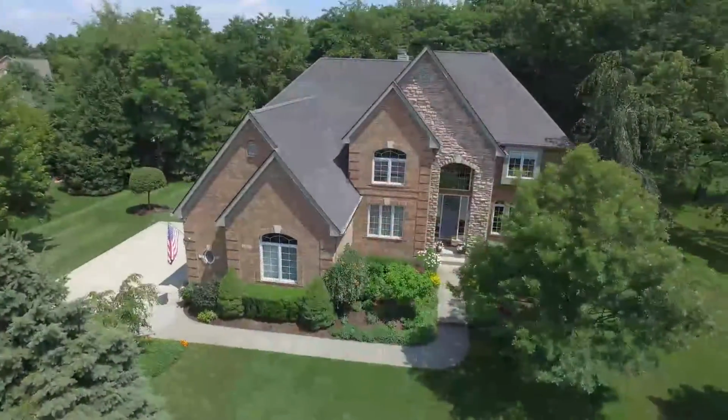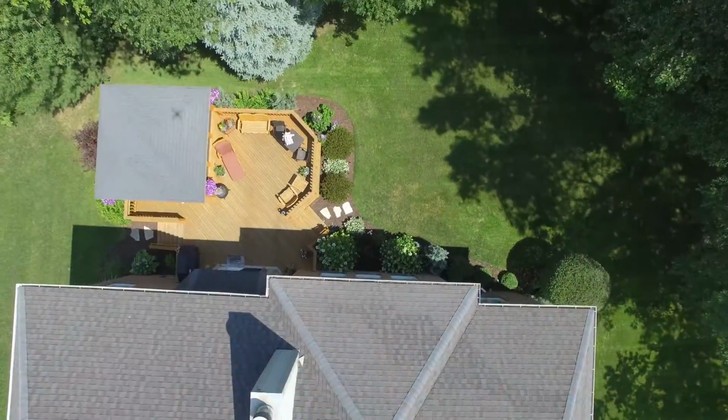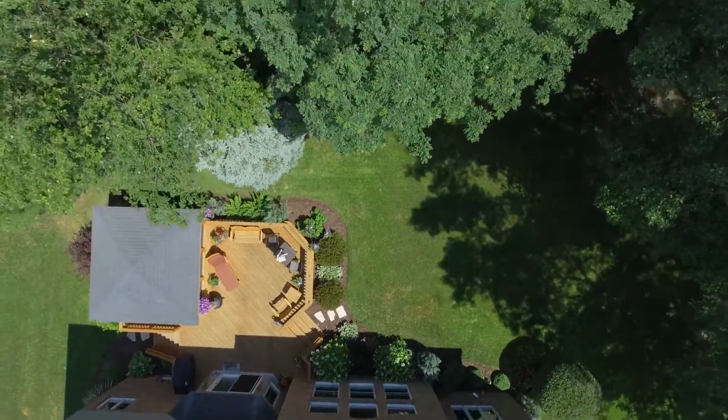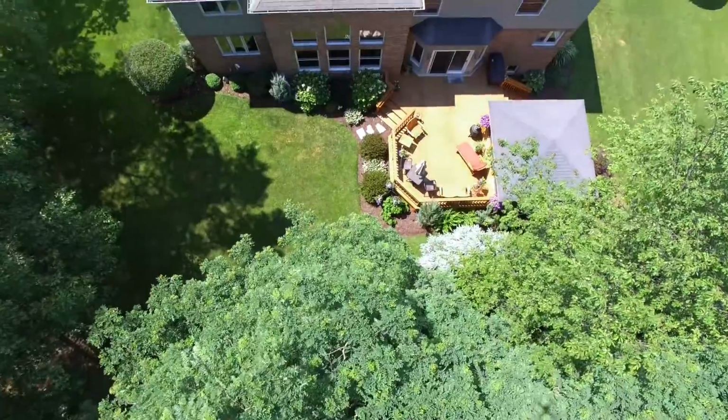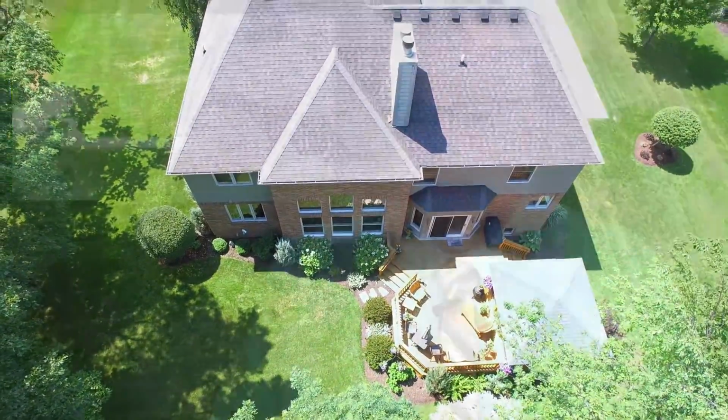negotiating methods. Utilizing state-of-the-art aerial images to display a complete understanding of the property and show the actual footprint of the home in relationship to its surroundings. This allows us information that cannot be displayed in any other way.